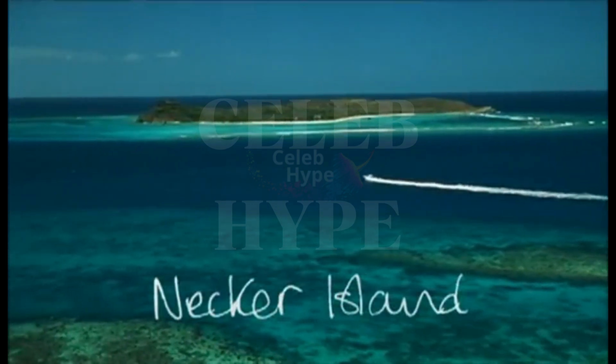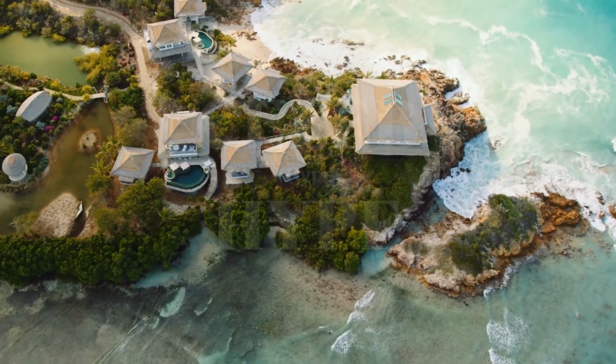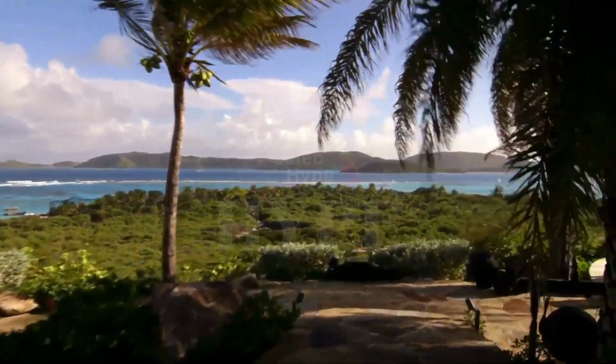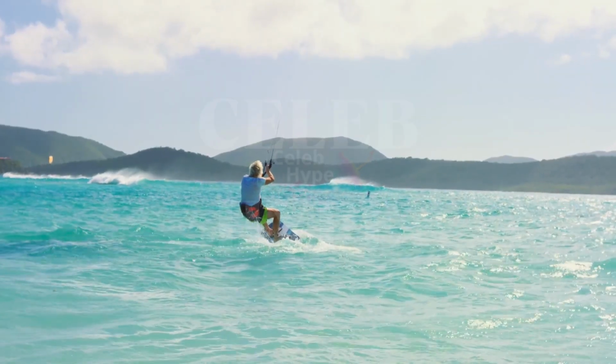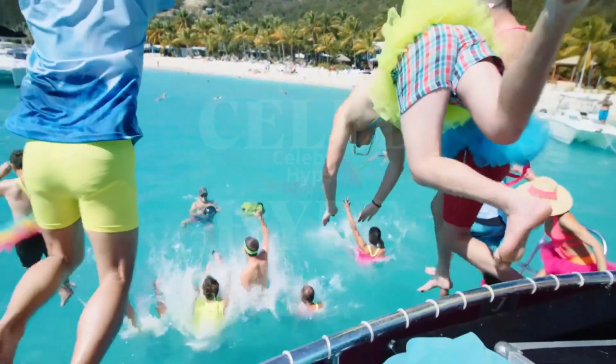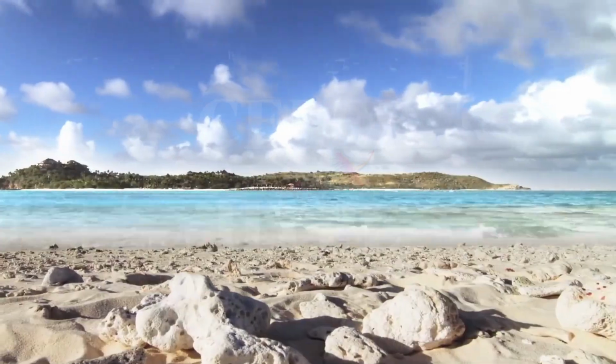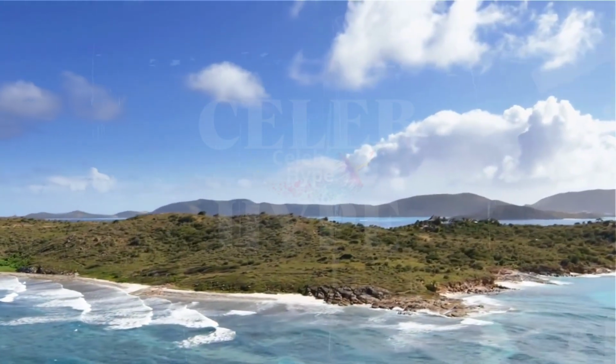Necker Island's legend grows not just from its luxury but from whispered stories and insider anecdotes that only add to its mystique. Contrary to popular belief, Necker Island isn't reserved only for a select few celebrity friends of Richard Branson. Anyone willing to meet the financial requirements and adhere to strict privacy protocols can book a stay. However, affordable takes on a whole new meaning here.